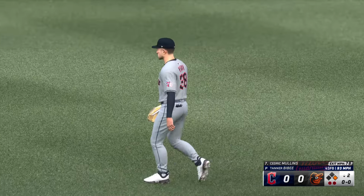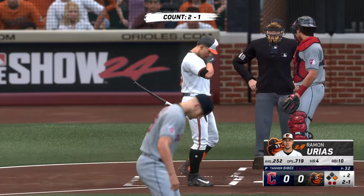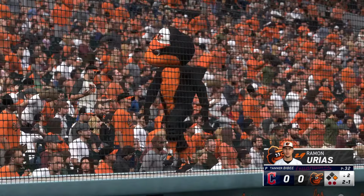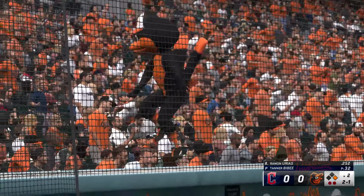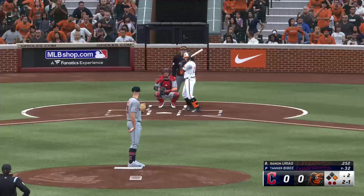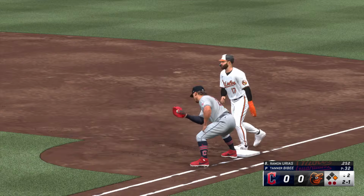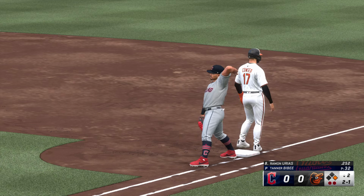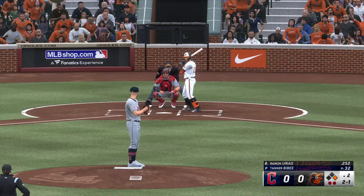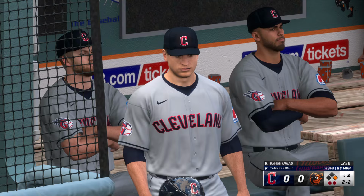Batting eight, the third baseman, Ramon Urias, the next to hit for the Orioles. You have to be careful throwing breaking pitches, even in an 0-0 count. He loves going after the off-speed stuff, and he's really good at hitting it. Couser leads off first with two down in the inning. Check on the runner. Couser back easily. The 2-1. Way out front for strike two.